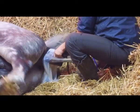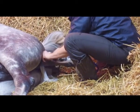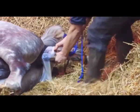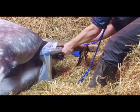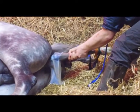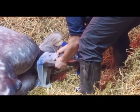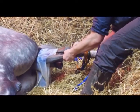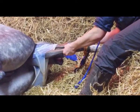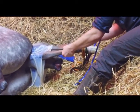If you notice, I'm just putting ropes on there just to help me get some traction, although you've got to be quite careful how you do that. And one of the things I'm doing now is pulling the legs alternately, meaning that it just narrows the width of the shoulders and can often narrow the width of the hips as well, and twisting that as well to prevent what's called hip lock, where the hips of the foal get stuck inside the mare.